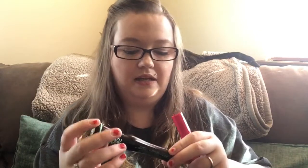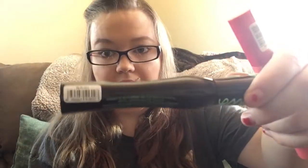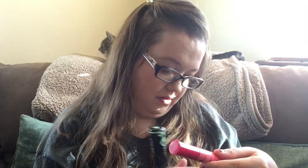So I got the Essence Lash Princess False Lash Effect Mascara. And these are both in black, I believe. This is called BEAI. I don't know what that means. So, looks like that. I'm not good at showing stuff. I'm sorry. And then I got the Essence Hashtag Lashes of the Day Super Volume Mascara. Again, these weird letters. So, yeah. I really like these.